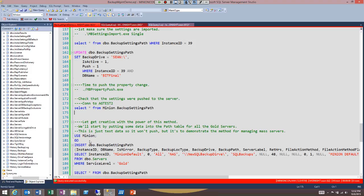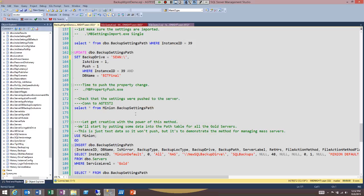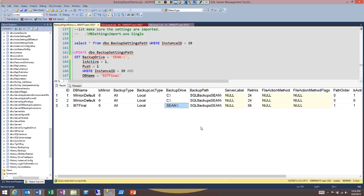But now I will connect to that other box, the one that it is to be pushed to, and I'm going to wait for that to finish. There we go. And now you can see that new path was pushed. So if I had pushed this to 1,000 servers, if I made a change to the path on 1,000 servers, Minion Enterprise would have pushed that out to all of those servers for me.